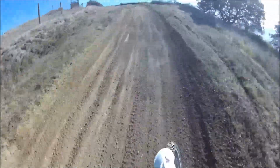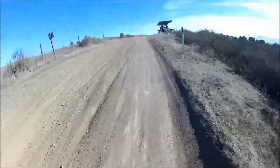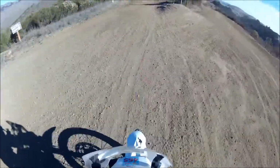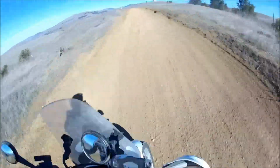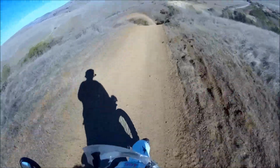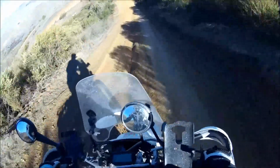Get that kind of air that the dirt bike gets. That's okay, it feels like everything is touching the bottom of it. There's the Redshift right there. Just gonna take it on the GP track real quick. It's been a long time since we've ridden the DR here. This is steep, dude.